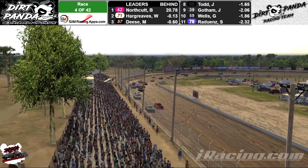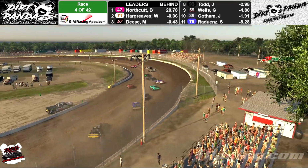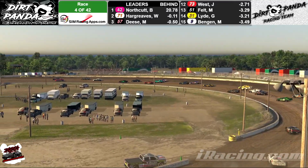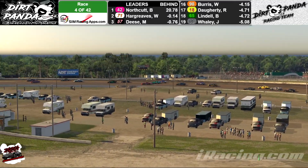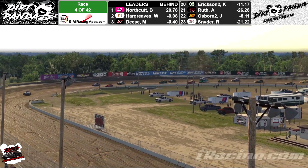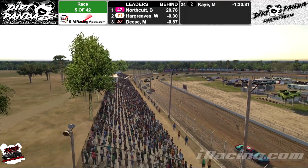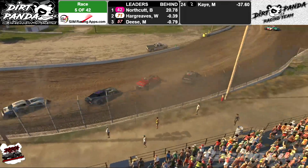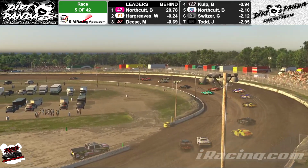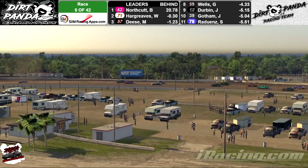William is just right there on the left rear quarter panel of Blake Northcutt, coming across the start-finish line once more. Jacob Todd is in a 3-way battle there for about 8th place. We've got a slow mover, Matt Kay, who's looking to potentially be lapped here. Not sure what happened to him. The leaders are coming out of turn 2, and they've got him within a second or 2 ahead of them. We'll see how they navigate that.